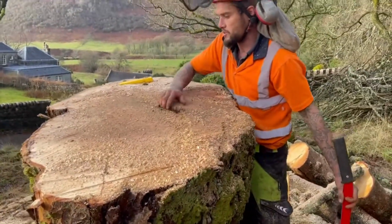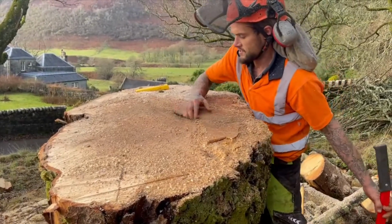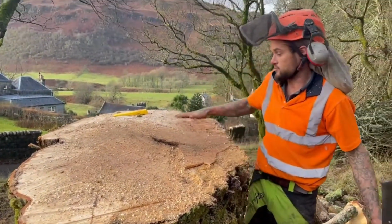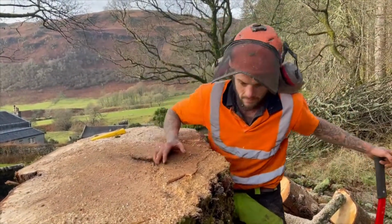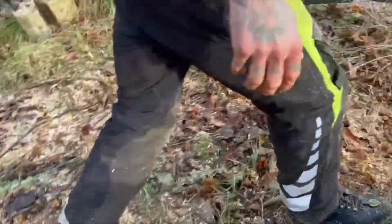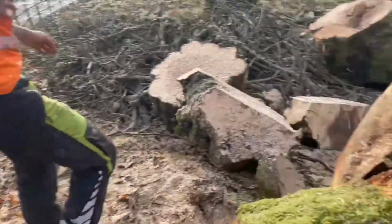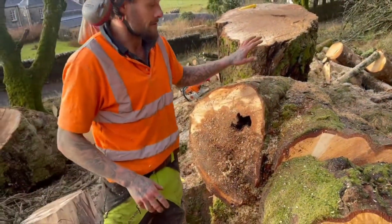So there, all that punky wood there, I can put my hand into that. So I guess we're right in deciding to chog it down instead of felling it, with rot. And then if we have a look at this here. In fact, I think this one. Yeah. So that was the, if you remember when we started.